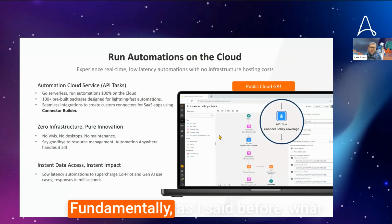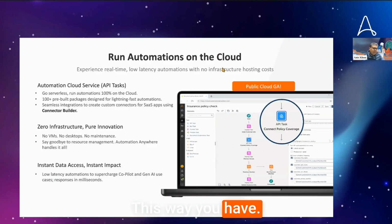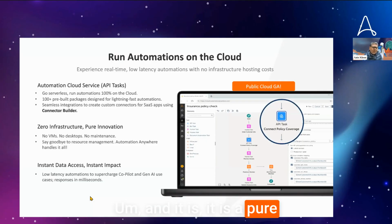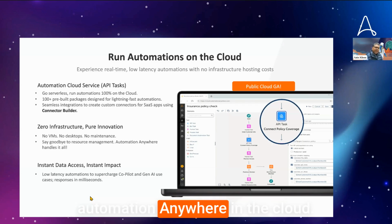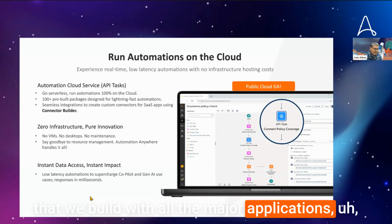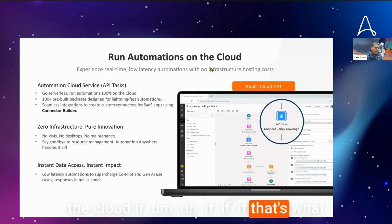Fundamentally, as I said before, we've taken the ability to run automations completely in the cloud for you, right? This way, you don't have to worry about any kind of infrastructure on-prem. So basically, zero infrastructure, and it is a pure innovation from that perspective. There are no VMs, no desktops, no maintenance that you have to do on your own. All of this is now handled by Automation Anywhere in the cloud. You can take advantage of all the integrations that we build with all the major enterprise applications that you interact with. Any SaaS application is compatible with this. And essentially, you can run your automation footprint pretty much all in the cloud.